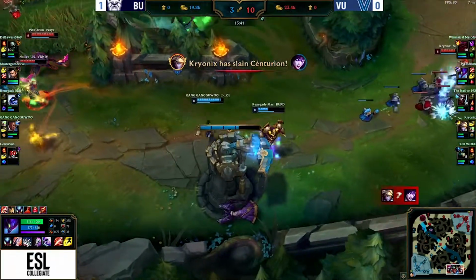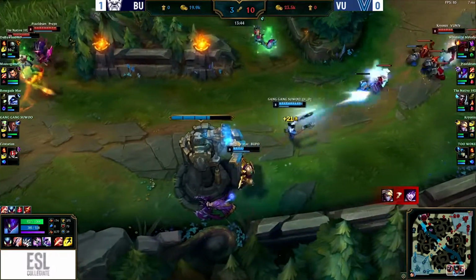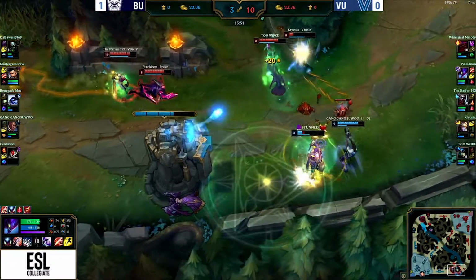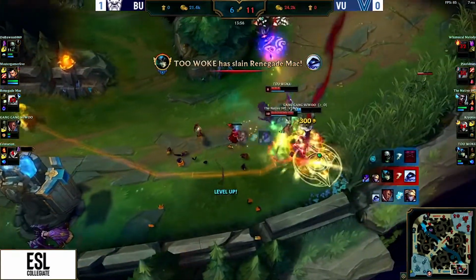Centurion is the fish, and he just got shot down. He goes, and Cryonics picking up yet another kill. Things are looking pretty difficult for Butler right now as the turret's about to get crashed upon. Cryonics may have walked a little bit too far forward. Yes, he did, getting greedy. The rest of the team is going to collapse. Pixel Drum low, to the next target, the nice flash, trying to escape.